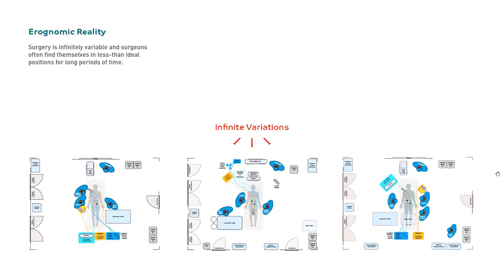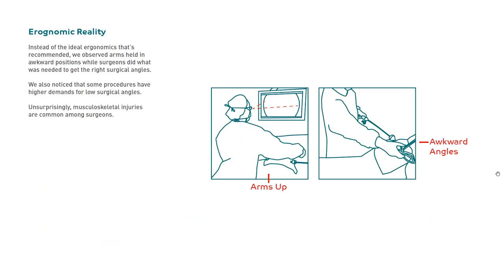What we found is that there's infinite variation. So no two operating theatres are the same. No two surgeons do the same surgery the same way. And there's a lot of different types of procedures. So you can't really predict exactly how people are going to be standing. There's also, we see surgeons standing up with their arms out and often leaning over, and they're sacrificing their health and well-being for the sake of the surgery.